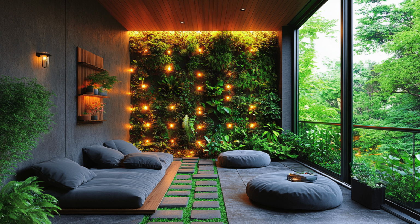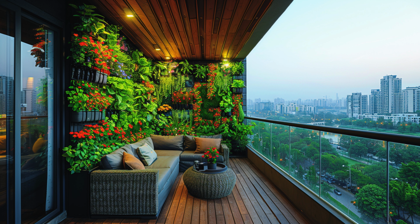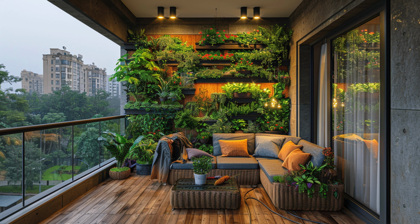A modern, zen-like patio area, hyper-realistic, with a large wall of lush, green foliage. Warm, golden string lights are interwoven with the plants. Dark gray concrete floors and walls. A low platform with dark gray cushions/pillows is set amidst the greenery. Large sliding glass doors reveal a lush outdoor scene of full, green trees.